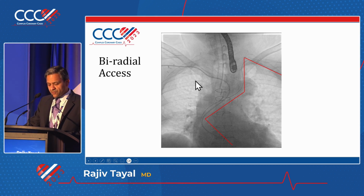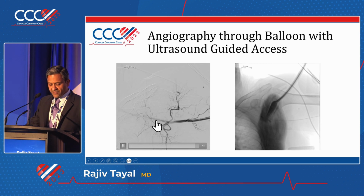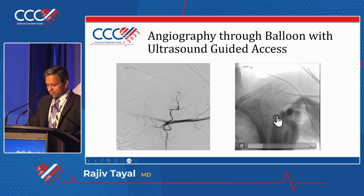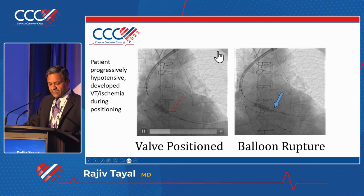So here you can see we have biradial access with the 6 French pigtail advanced from the right radial. You can see our wire is down from the left wrist. So what we did is we obtained radial access and then basically took a picture through an 018 wire with a peripheral balloon on top of it to mark our angiography. Our access point is going to be medial to the humeral head and basically proximal to the subscapular artery. So you can see access was obtained appropriately at the right angle, just in that exact location with a micropuncture technique. And then subsequently, we went on to advance the transcatheter valve.